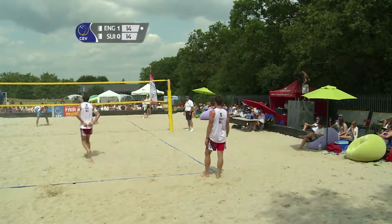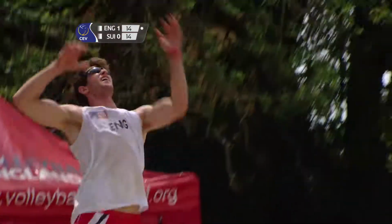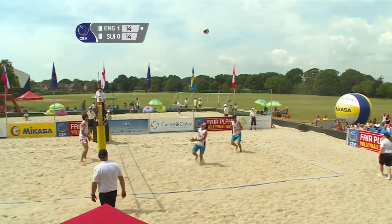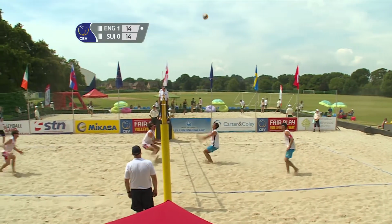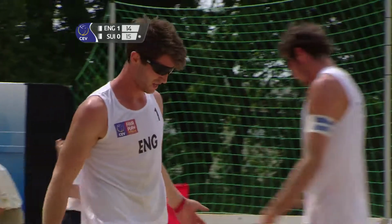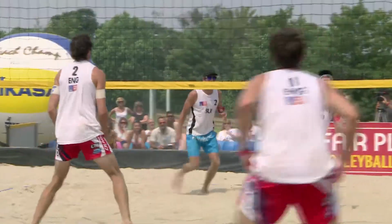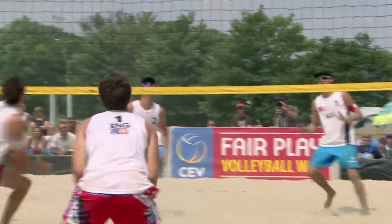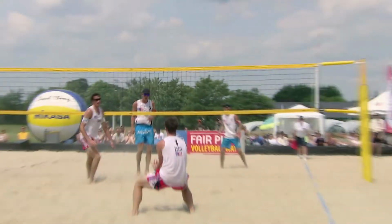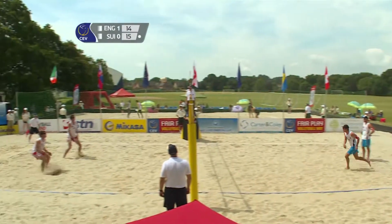It's going to be Schief to serve with Gregory at the net, and this is what you get time and again when you've got two world-class pairs on the sand. They trade points all the way through to the conclusion. It's another big hit from Kovac. Kovac has been the service target for the majority of this game. And I think the plan is here. He hits the ball very hard, but he hits it low. And that gives chances, certainly in the block, for Gregory.